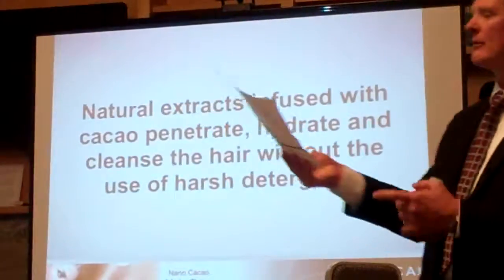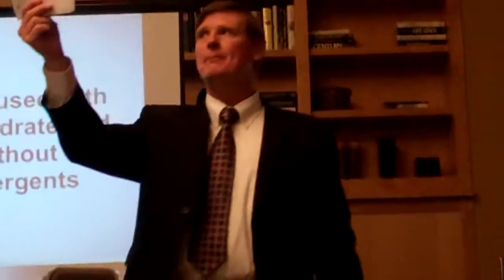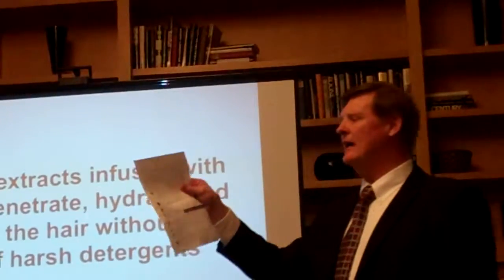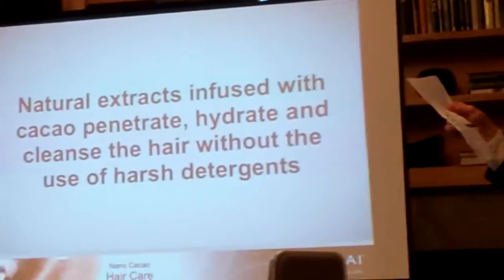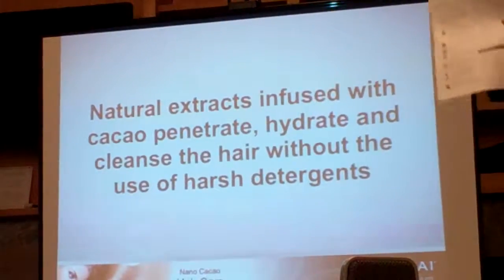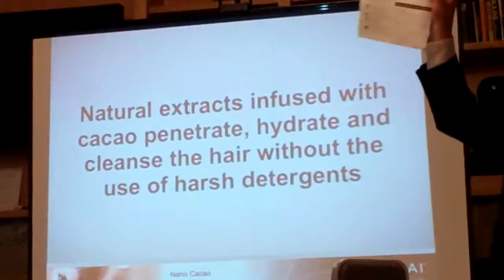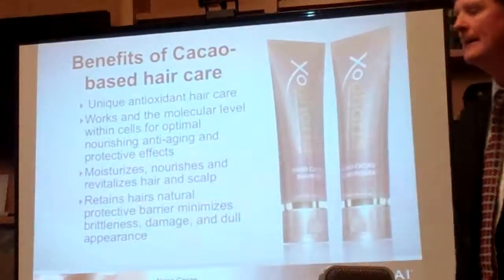Now, if you can't remember that or don't want to write that down, here on the shampoo back side, not the photograph side, the other side, about two-thirds of the way down the first paragraph on the upper right, it says, cacao, hydrate and cleanse hair without the use of harsh detergents or chemicals. I underline it, and if they read that, all of this starts to pique their interest. So I'm taking that right from this brochure, and it's a terrific thing to memorize.